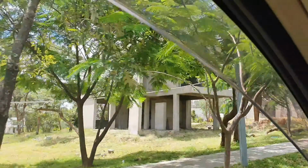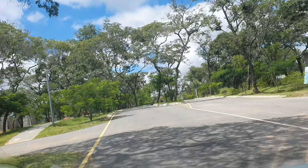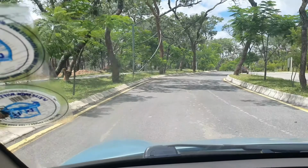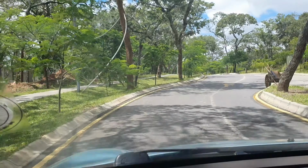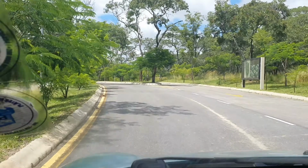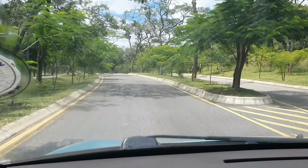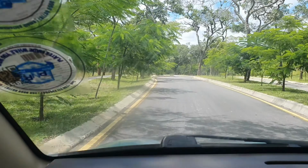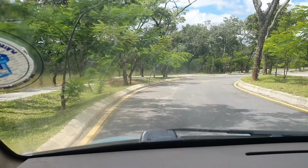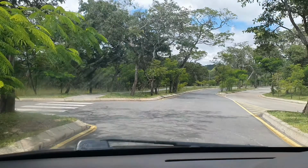That's my goal. Okay, ladies and gentlemen, we're basically just driving through, and she's showing me around this beautiful, gorgeous place. As you can see, the trees are just basically everywhere. It's really nice, the breeze is just different. The greenery, the pathways. We're going to go straight up to a roundabout, and then head to the park. They also have a park. You're going to see that soon.